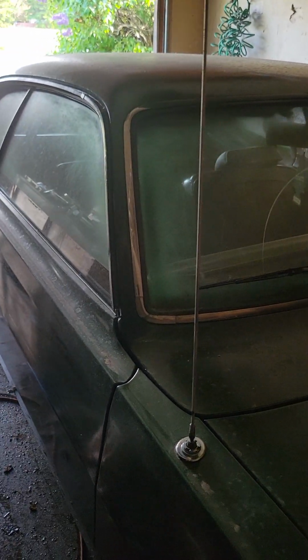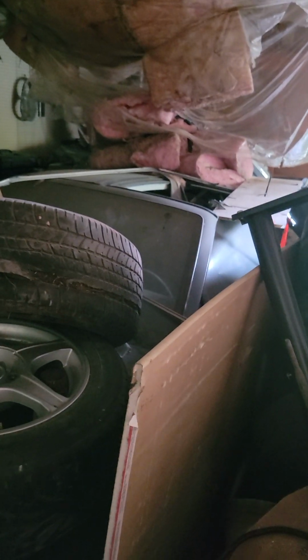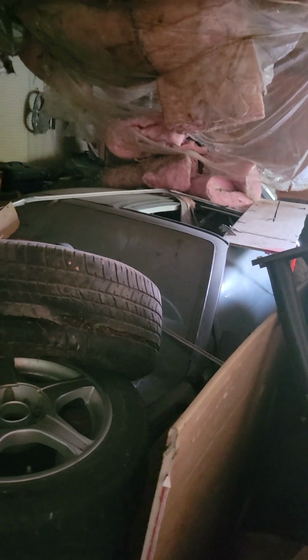Yeah, that's a 1974 Duster. It's only got a 6-cylinder in it, but it's a pretty cool car. And hiding, everybody loves things hiding. Hiding behind all the tires and all the miscellaneous stuff is a T-top 1982 Trans Am, same as Knight Rider or KITT on the show.